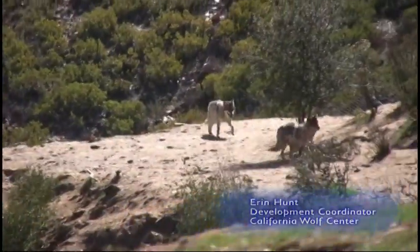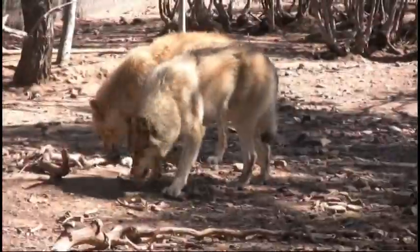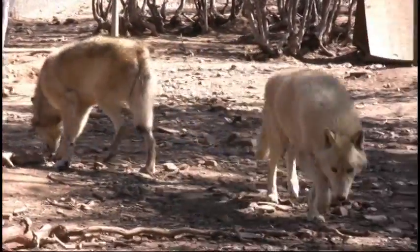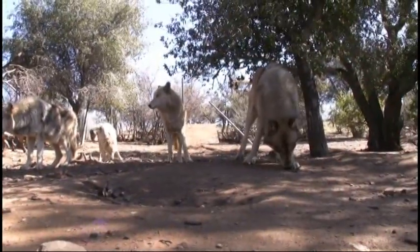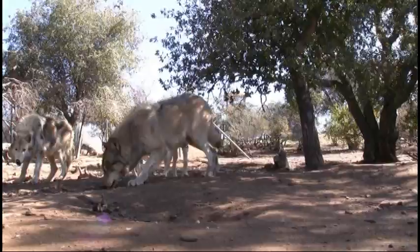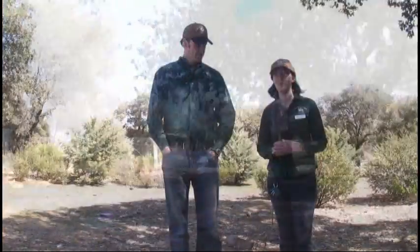In addition to education, we've also been able to increase our access to researchers. Researchers have been able to study the behavior and the vocalizations of these wolves remotely without impacting their behavior. This is critical with wolves because the presence of humans does truly change their behavior, so you won't get natural results if you are physically present while you're observing them.